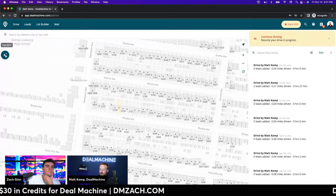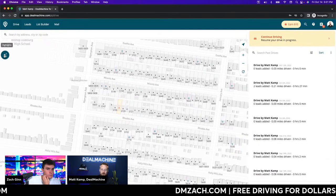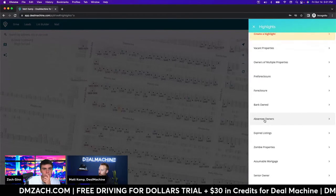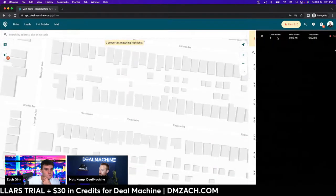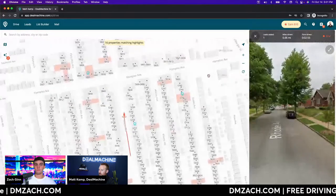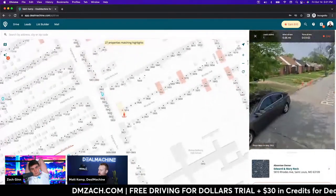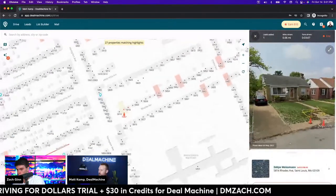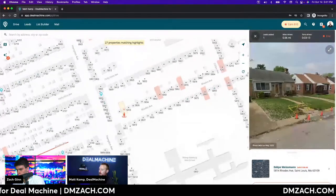Use the highlights button, because that's your friend of being able to use data to really help know where to drive. And you can even turn it on while you're driving. This top left button right here, you can hit that and say, just light up all the absentee owned properties around me. And that way, when you actually drive down the street, you can look and say, if I drive down here, I know this 5180 right here, click on that. That's a property that's absentee owned. So it helps give you a little bit of information to know, this looks like a potentially good lead here. The roof needs a little bit of work, things like that.